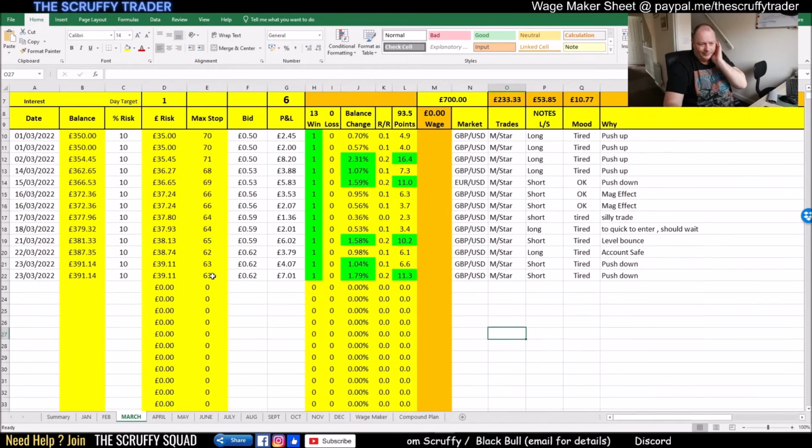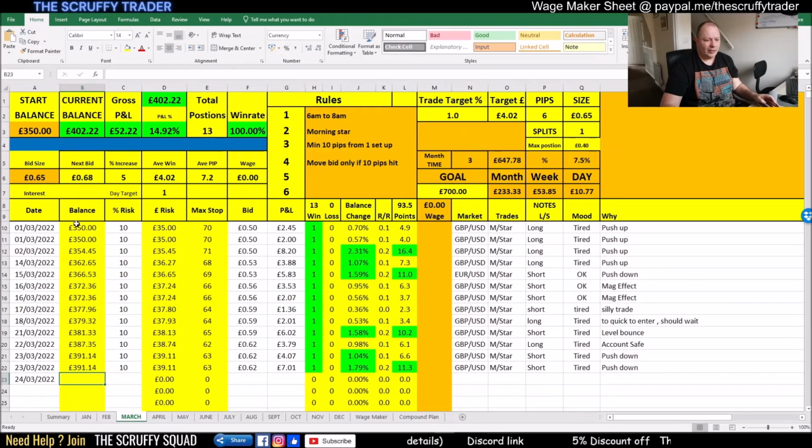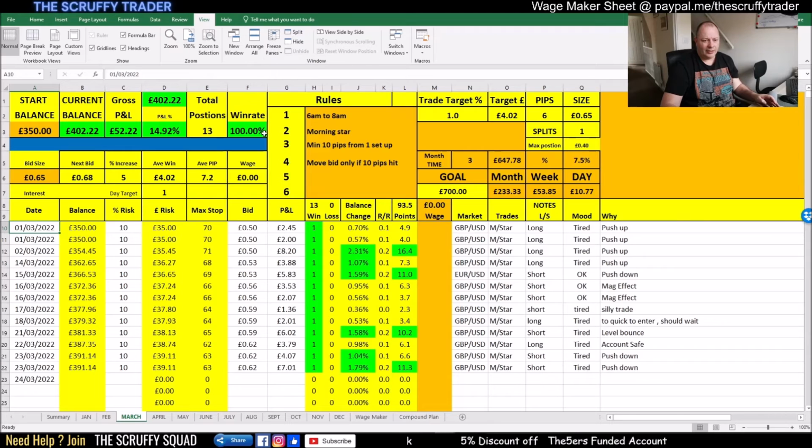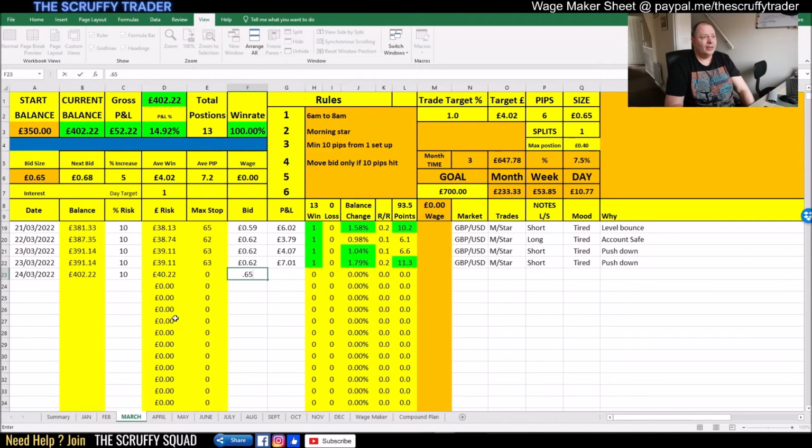So if I pull this up, we are 24th today. Let's just see. What I'll do is if I freeze the panes, it should keep the top on. There we go. So we started with 402.22. I'm still keeping the risk the same. We were at 65p. So collectively, rather than fill everything in, I'm just going to put it down as one position of 10.55.